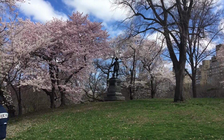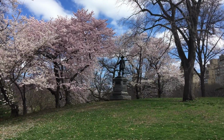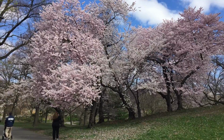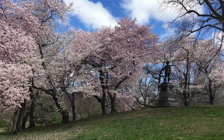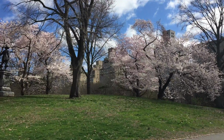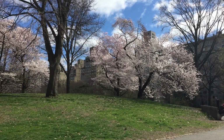This is Pilgrim Hill, because of the pilgrim that we're looking at here, and this pilgrim is surrounded by these fantastic ornamental cherry trees. I believe that these are called Yoshino cherries, and it's one of two primary ornamental cherry trees we have in the park.